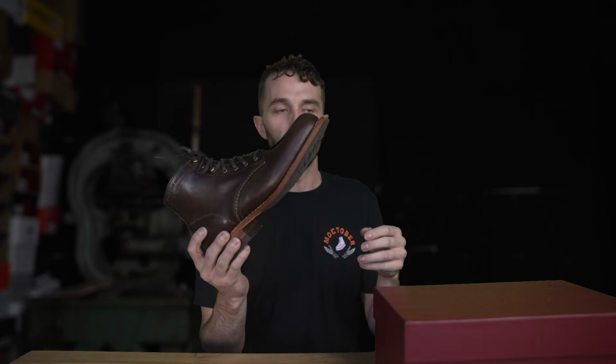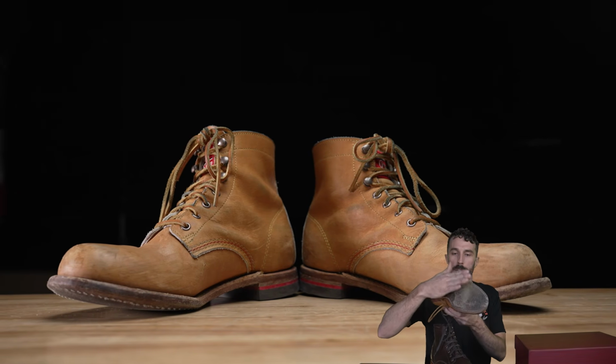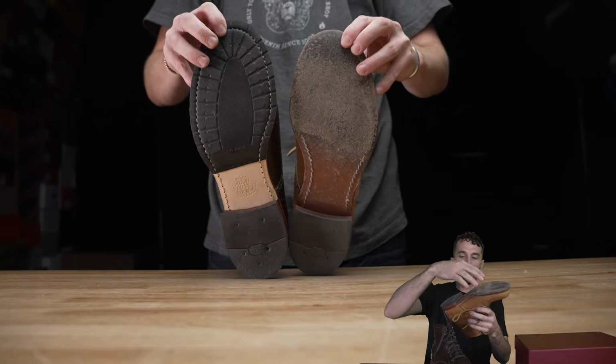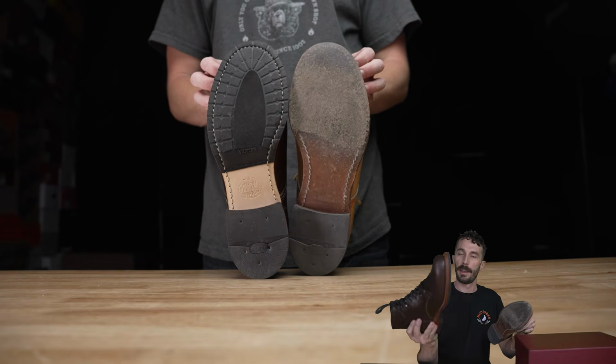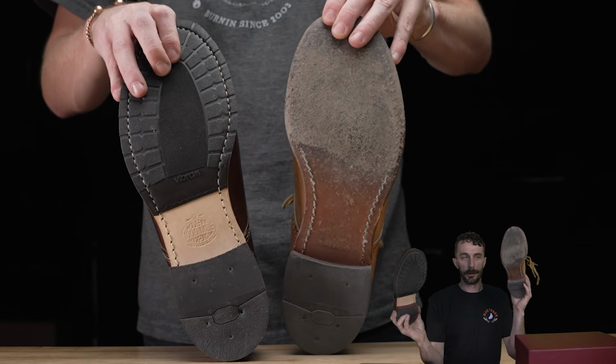And they also have a leather soled version, like I have their Rawlings collab that's just a leather sole, and they just shorten the heel stack, and basically you're standing on the midsole instead of having a half sole. But the leather soles are a lot more slippery than the rubber sole, so keep that in mind if you're deciding between the two.